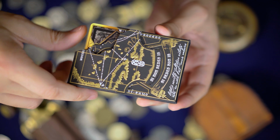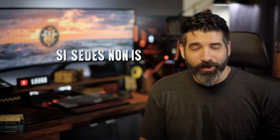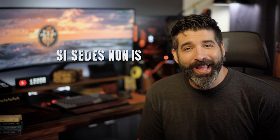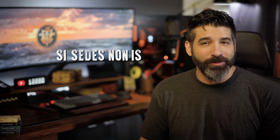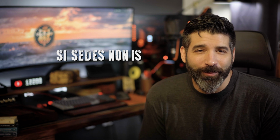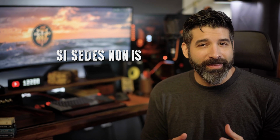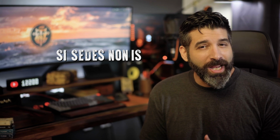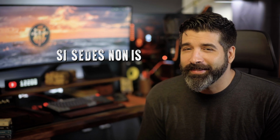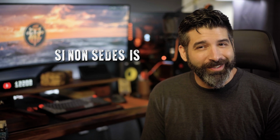The words "Si sedis non is" emblazoned below. Those particular words, a Latin saying that when read left to right translates into "if you sit, you do not go," is actually a quasi-palindrome, meaning the words can be read in either direction, whether left to right or right to left. However, the words do change if the order is flipped. In this case, that has the particularly cool effect of actually flipping the sentiment of the saying. "If you sit, you do not go" into "if you do not sit, you go."